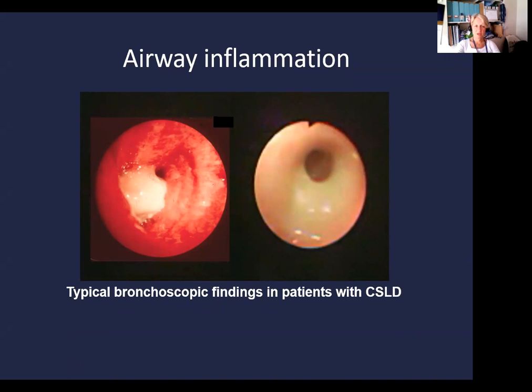Other features, these are two patients from the Brompton. The one on the left is cystic fibrosis, the one on the right is from a patient with primary ciliary dyskinesia. You can see in the case of CF, a very tenacious mucus plug, probably quite difficult to aspirate, but also notable inflammation, a very inflamed and edematous looking friable airway epithelium, in contrast to this patient with PCD who has a lot of mucopus here, usually easier to aspirate, quite liquid, and you feel you can get a good result with sucking all of this out. But notice how uninflamed this airway epithelium is, and that's not that uncommon when we do bronchoscopies on patients with PCD.